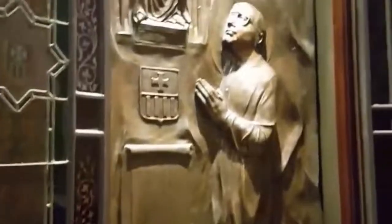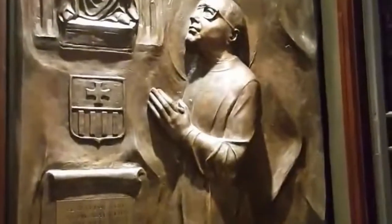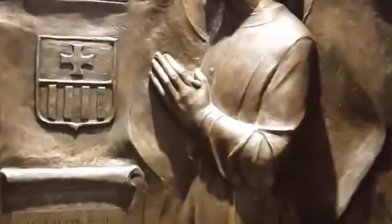San José María Escrivá. Here the devotion? Yes, and he came here to beg Our Lady before he went to Rome, to present the papers to approve the Opus Dei. And that's to explain that it was here. A flag from the Civil War. Wow.